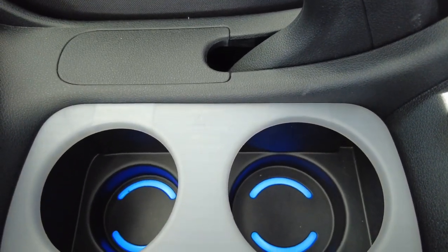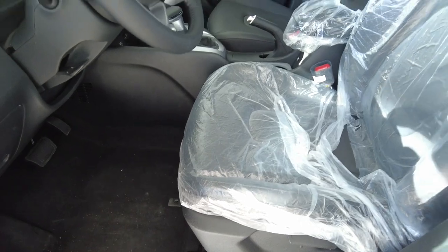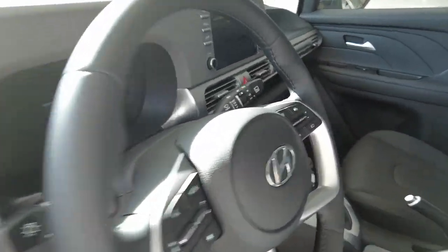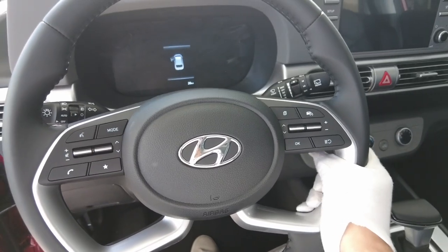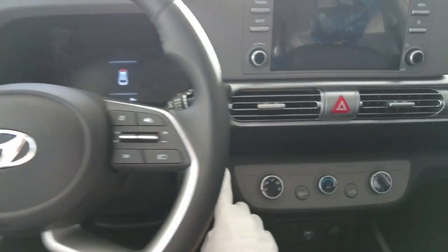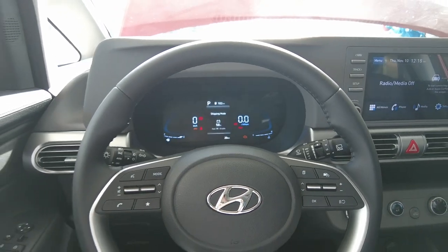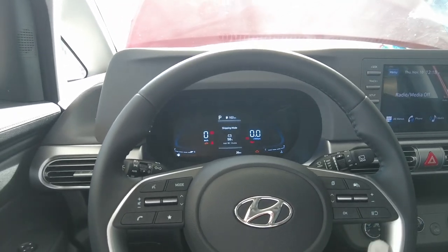Let's turn on the light. They're very cute, like Wall-E type of cup holder lights. Unlike the premium, we don't have side nor curtain airbags for this one, but we still do get a similar tilt and telescopic leather wrapped steering wheel. Okay, with the key in my pocket, just press it one more time. It looks exactly like the premium, exactly the same, except for the ADAS system and the safety airbags.